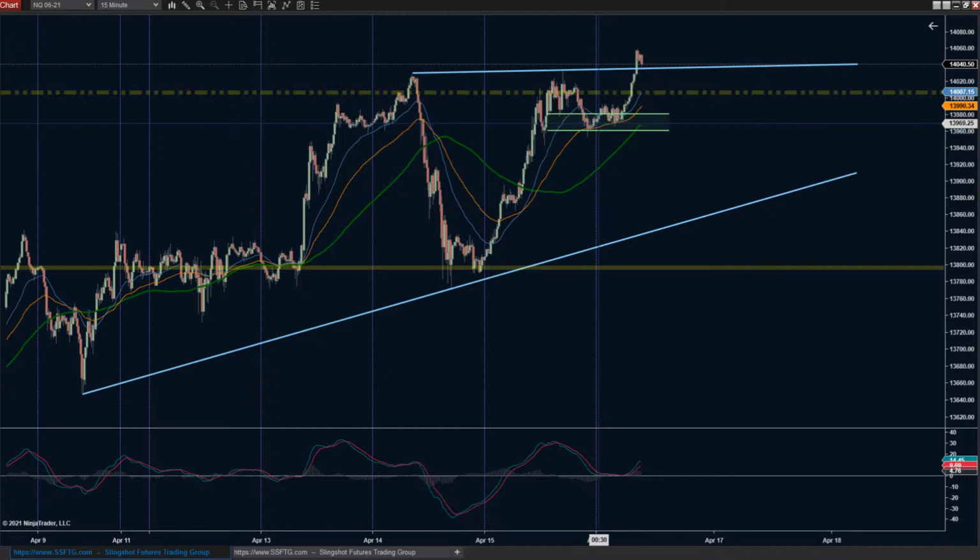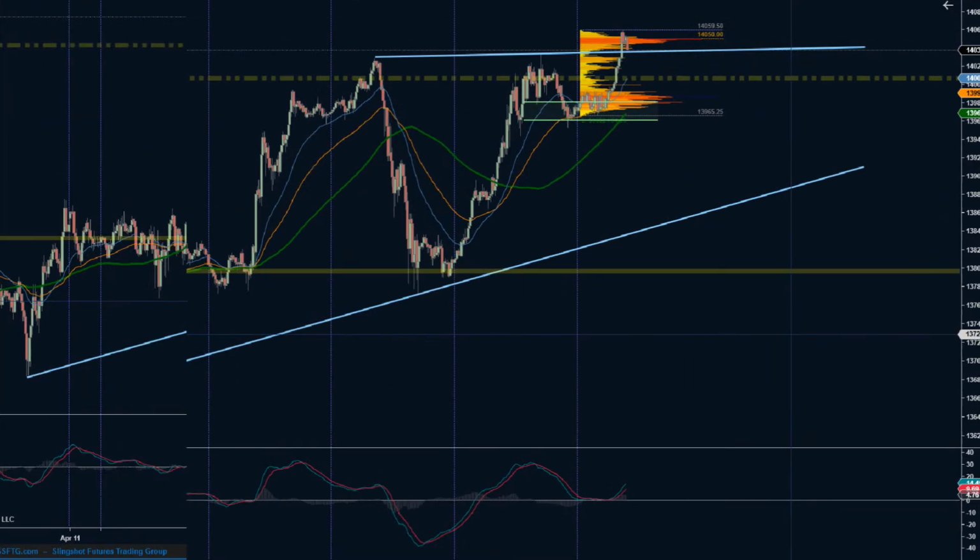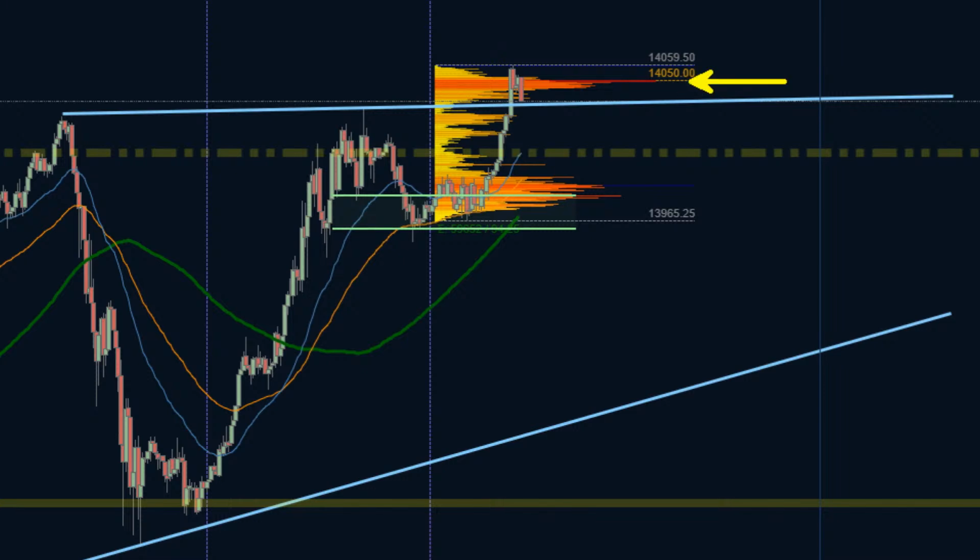If we look at the price from the beginning of the day, you can see what's going on. They're building a huge volume node at 14,050. They were built up around here, which, let's be fair, this is probably buyers accumulating and then looking for a rally up. I think that's fair to say, especially given hindsight and what everything kind of followed through.